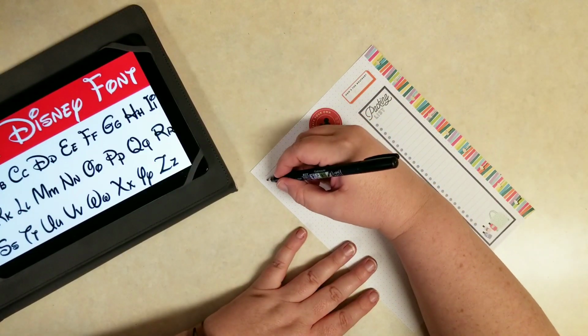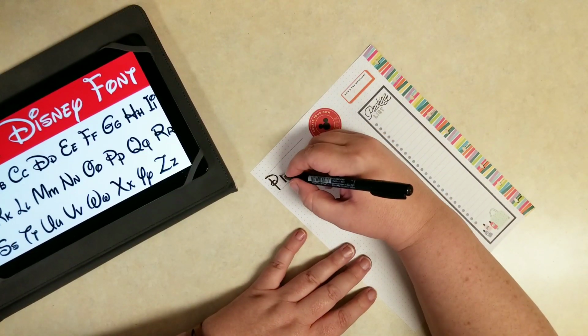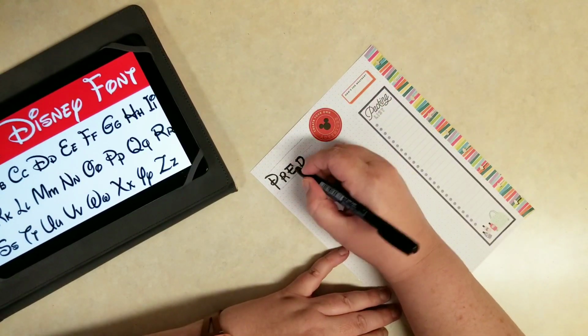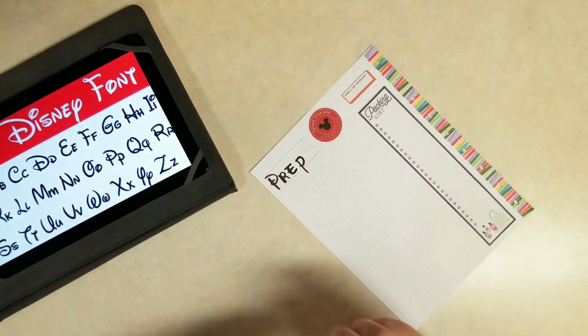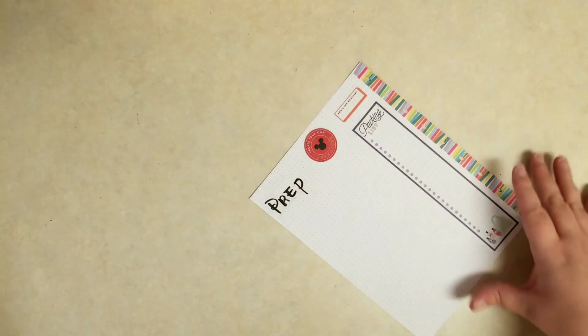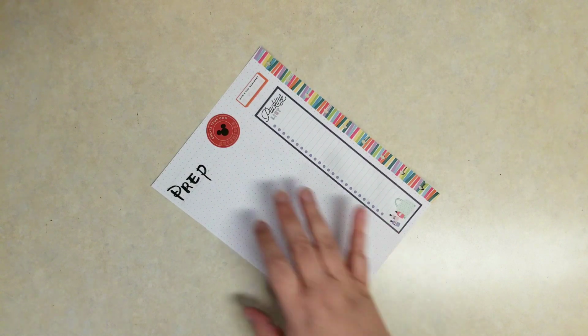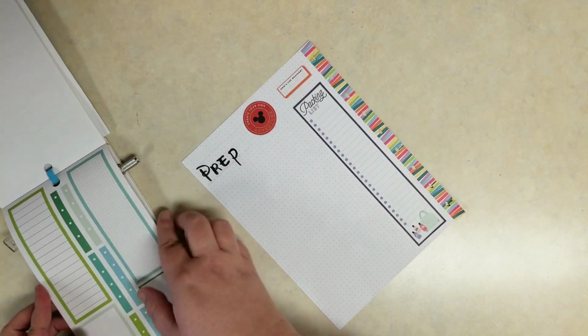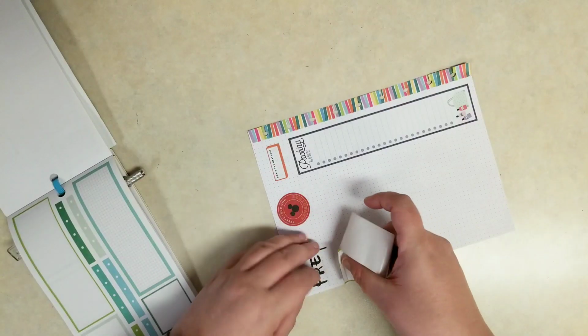And then I like just kind of using this Mickey seal at the top. And then I'm going to write out prep. And something I started doing when going out of town that really helps is thinking about all those things you need to do before leaving the house, but scheduling them out. So the things you need to do a week before you leave, the things you need to do maybe a couple days before you leave, and what do you need to do the day before you leave.